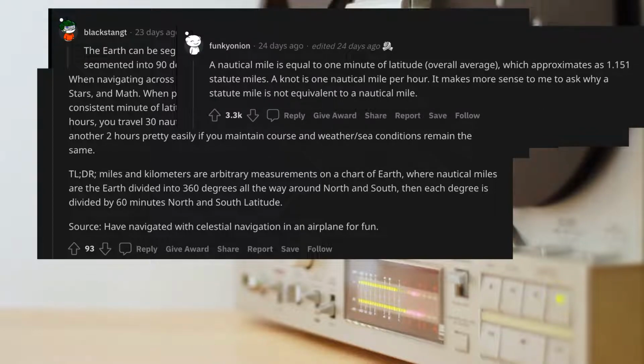A nautical mile is equal to 1 minute of latitude, overall average, which approximates as 1.151 statute miles. A knot is 1 nautical mile per hour. It makes more sense to me to ask why a statute mile is not equivalent to a nautical mile.